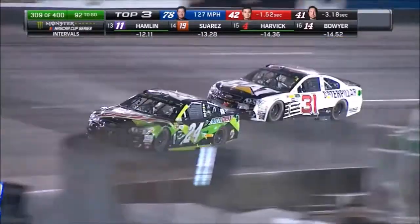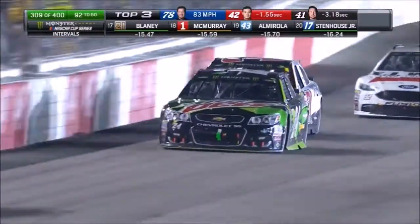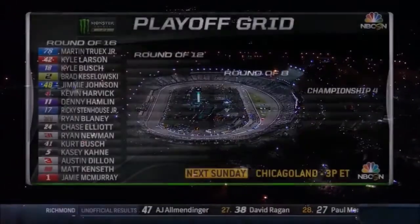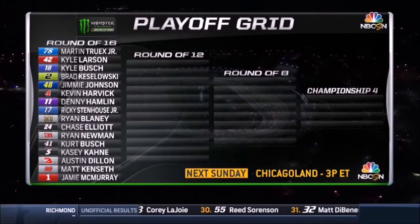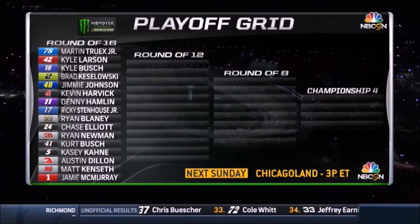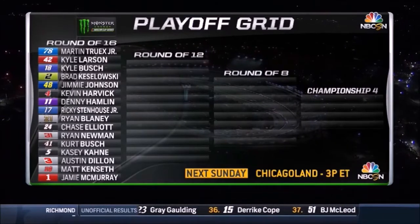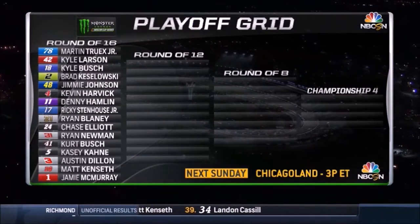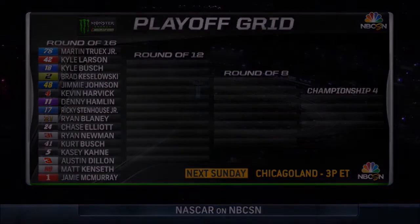Chase still searching for that first Monster Energy Cup Series win, though, and right now Chase Elliott running just outside the top 10. These are the drivers that are part of the round of 16. Matt Kenseth, even though he had damage and doesn't end up finishing the race, he will be a part of the playoff picture. 16 drivers, all with a chance. 3 races, 4 will be eliminated. It'll go down to the round of 12. 3 more races down to round of 8, and then the final race at Homestead. Homestead, Miami, Championship 4.